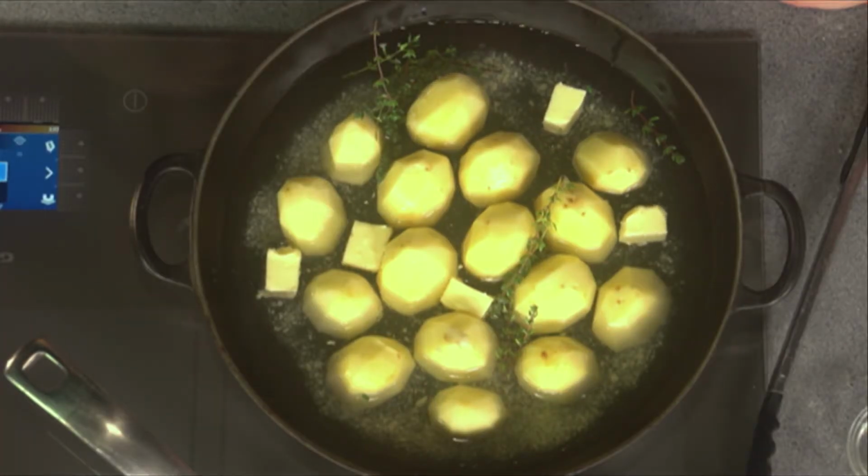All that water is going to start bubbling with a lid on, and the potato's going to cook till soft. I'll ask you, are these parboiled? No, they're raw. These are raw potatoes. Absolutely. Okay. So what's going to happen is they're going to start steaming and bubbling away perfectly. When they become soft, you take the lid off.